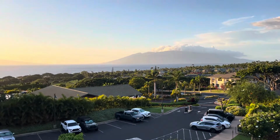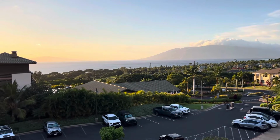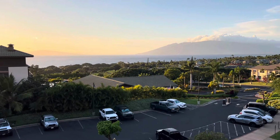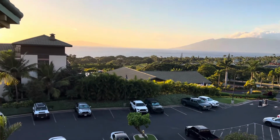And then this property is not on the ocean, I don't believe. But that is a killer. I mean, that's the most amazing ocean view. So, I mean, what could be better?